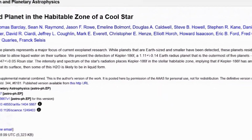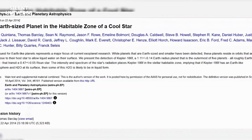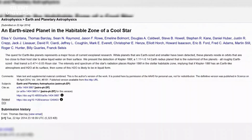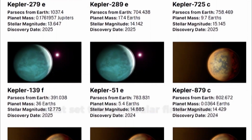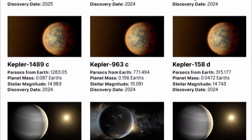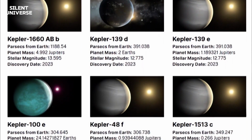Announcing it required a published paper in the journal Science, peer review, and confirmation from multiple independent teams before anyone was willing to call it official. What set this particular find apart was not the discovery itself, since Kepler had already found thousands of candidate worlds by then. It was the size.